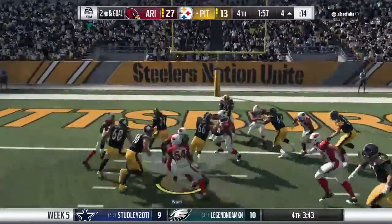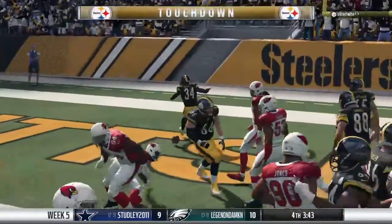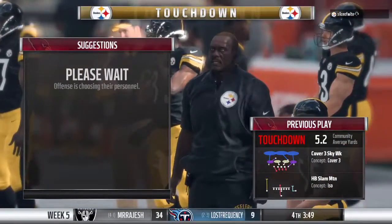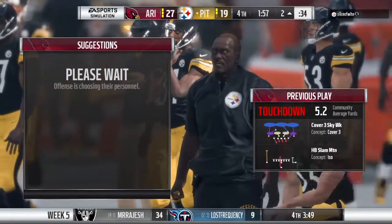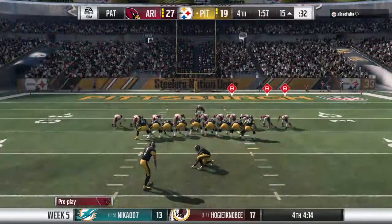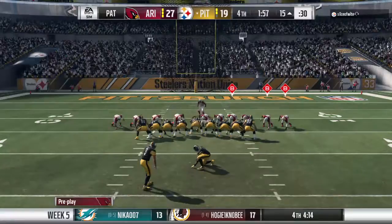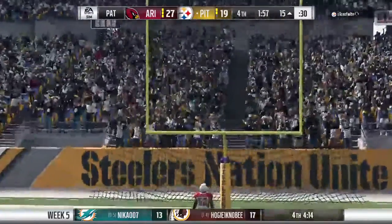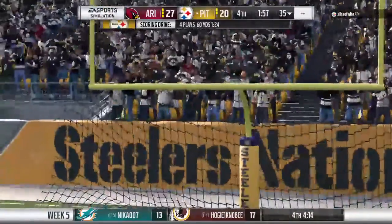They keep it on the ground. This time it's Crowell. And he's in. Touchdown, Pittsburgh. Isaiah Crowell with his second TD of the game, his 6th on the year. And the Steelers are able to make this a close game again. And that'll cut the lead down now to a touchdown.